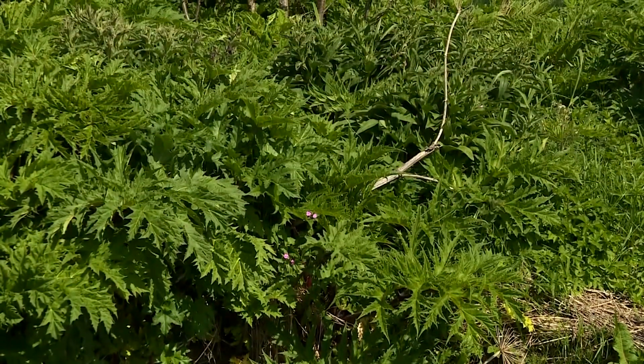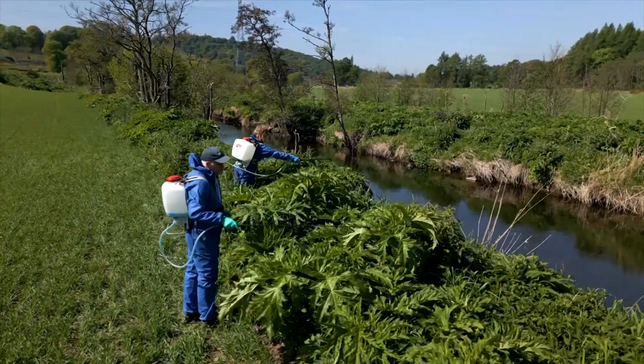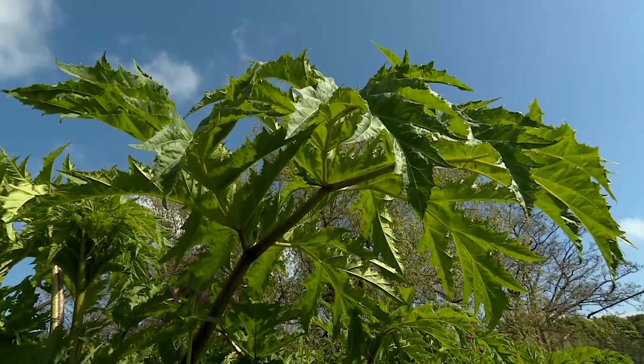It's most commonly found near riverbanks and stops native plants from growing, and can be harmful to people and animals. I hope to spend at least another 10-15 years working in river catchments across on Deeside and on Donside, just doing what I can to restore the river that I remember.